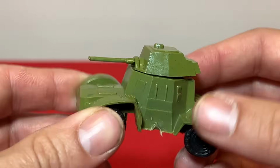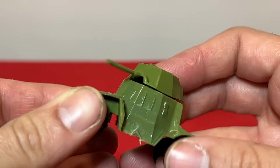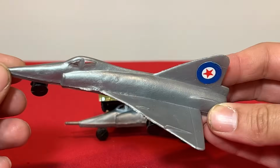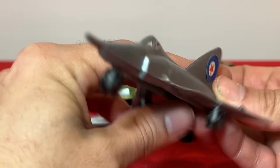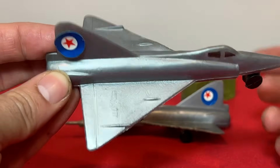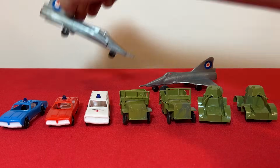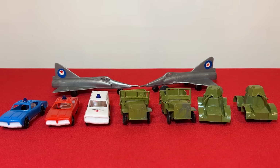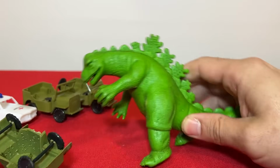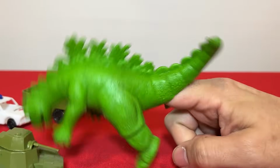And we've got some military vehicles. 2 tanks with tops that do swivel, and 2 jeeps. Plus, you get 2 jet fighters. And even though I keep pointing out how cheaply they're made, they still work very well for this playset. They work better than anything in this set made out of cardboard anyway. They look good enough, they roll on their wheels, what else could you ask for? Especially if Godzilla's just gonna trash these things. Roar! See, I can use him like a finger puppet.